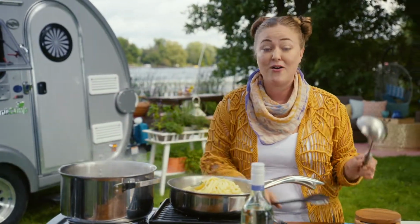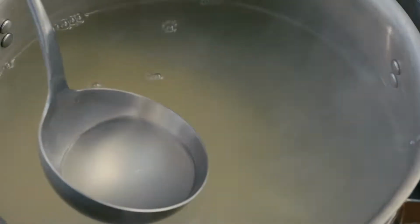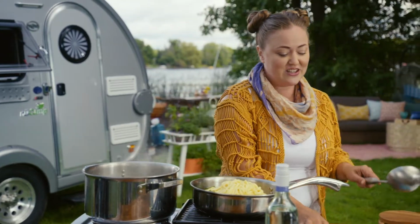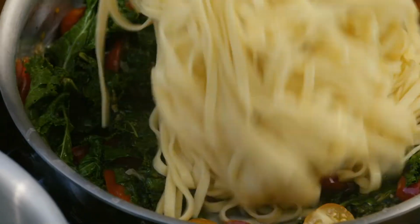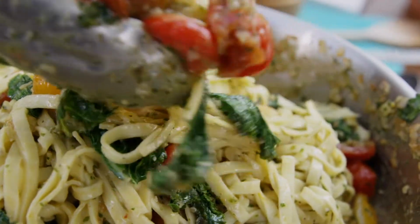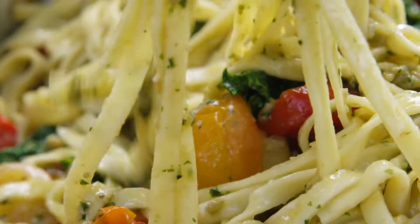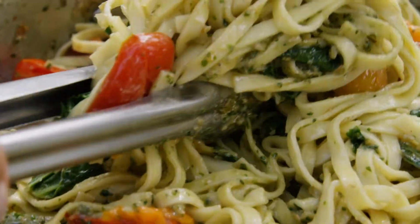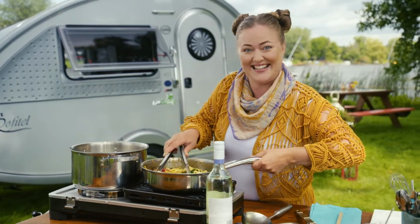And then something I always do, a little trick, is using a little bit of that pasta water right into your dish. It's got great starch in it. It's going to help thicken up the sauce and get all those flavors clinging to the noodles. I can't wait to tuck into this.